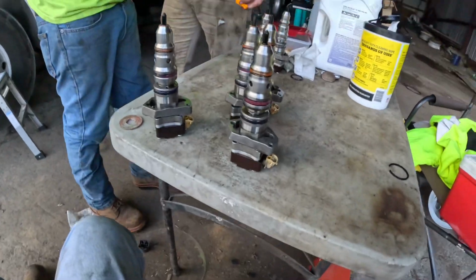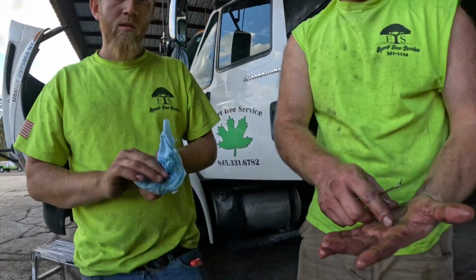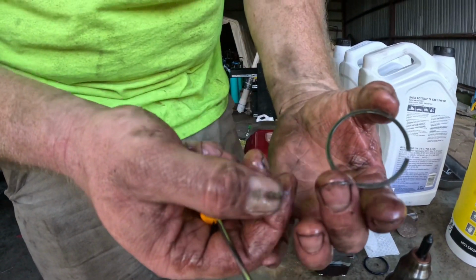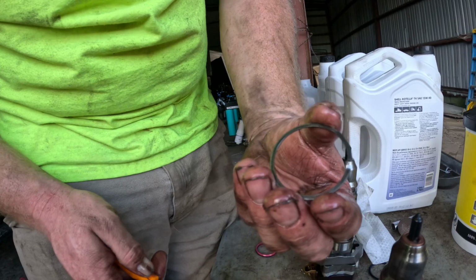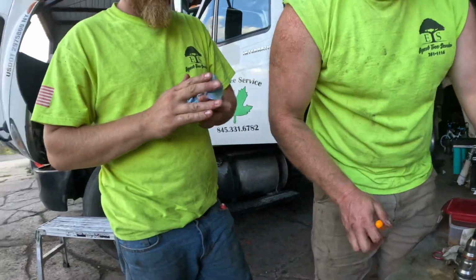I'll give you the camera. Go show them that ring in the head, what you're thinking, with the camera. So, I'll show you this. In a perfect application, when this is on the injector and it's installed, it's closed. When it's closed, oil can't get past it. But when you've got a gap like that, the oil blows through the O-ring at 3,500 PSI.